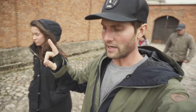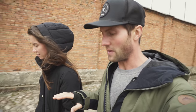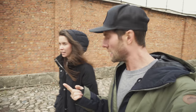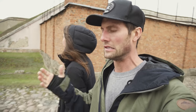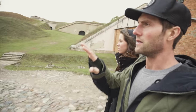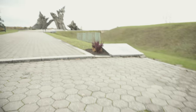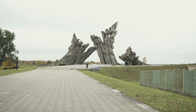Originally, this was built by the Russian Empire, first as a prison. And then Germany came in during World War I and took it over. And that's when all the sad stuff started to happen. So this is the field of mass massacre, where 50,000 people total were killed. But the memorial is quite amazing.